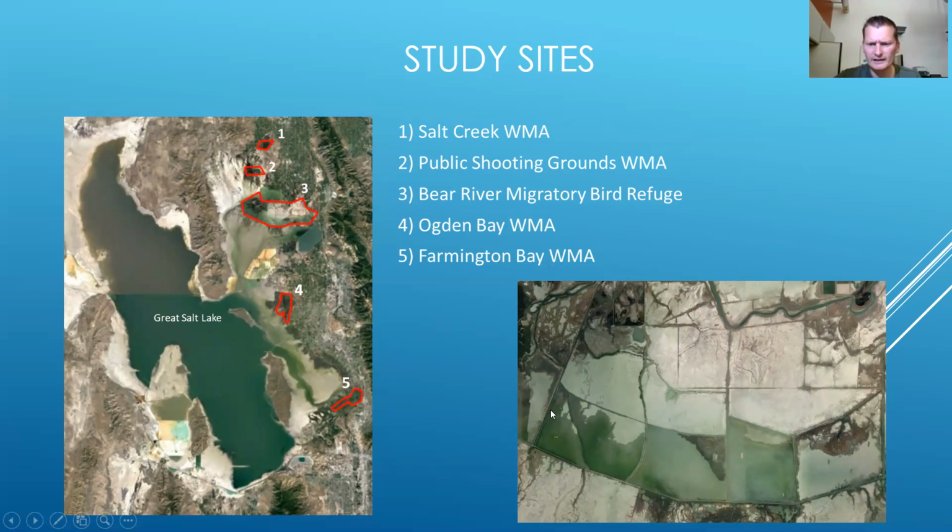And as you can see, these impoundments are outlined by these dikes, which are created by the managers to hold water in the spring as the snow runoff is coming downstream. They collect as much as they can and hold it in these impoundments so that there's water available for the wetlands and for the birds throughout the growing season and the nesting period.